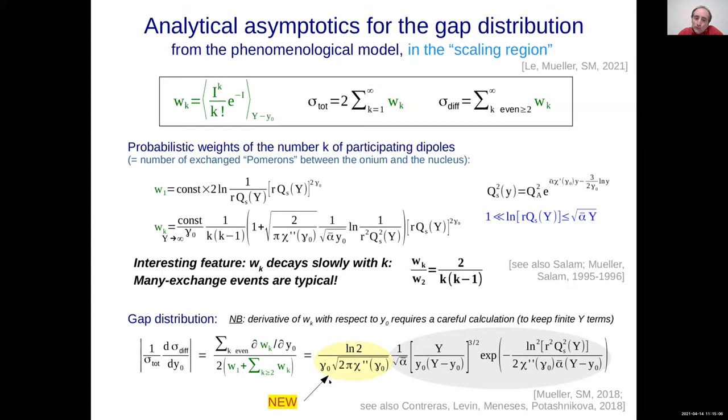And then what's new is actually this constant. We are able to determine completely this constant. See, there's a funny log 2 here. What's this log 2? Well, it's just the sum of 1 over k, k minus 1, over all even values of k. So this log 2 is not innocent. It has a nice interpretation as the summation of these multiple exchanges.